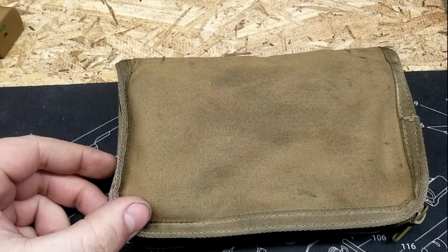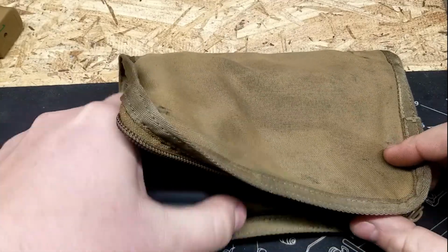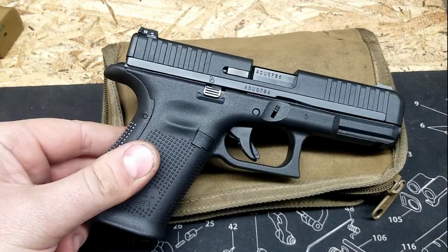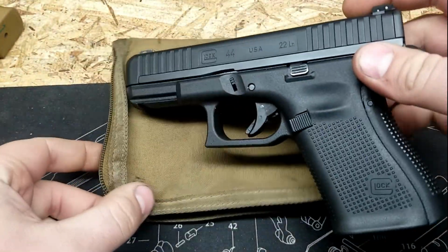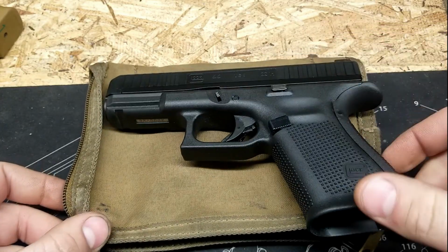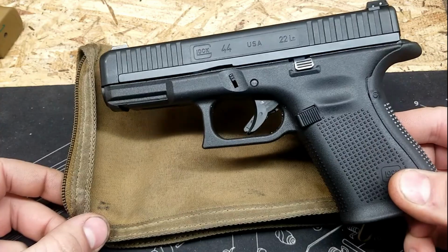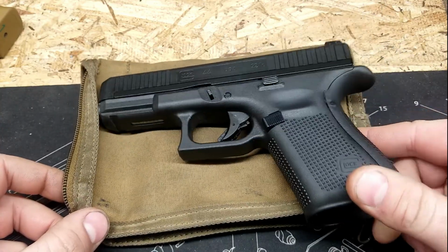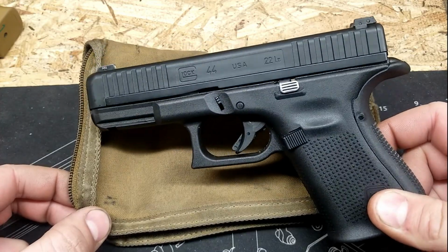All right, now we have a secret bonus pistol for 2020. Honorable mention goes to the Glock 44. This gun has been really important to me in 2020. I bought it the second Glock came out with it, and we got some in at work. I just bought it, went straight to the range. Been intending to do a review on it. I've probably put about 6,000 rounds through it.